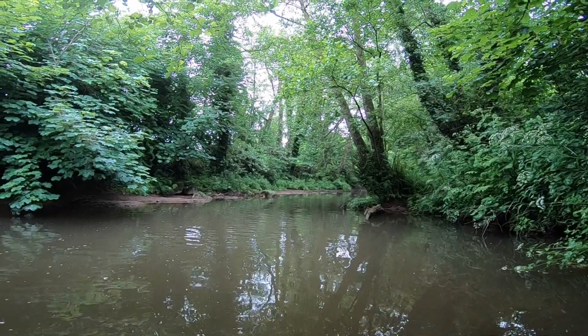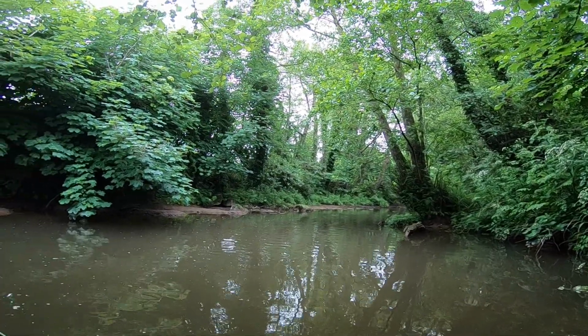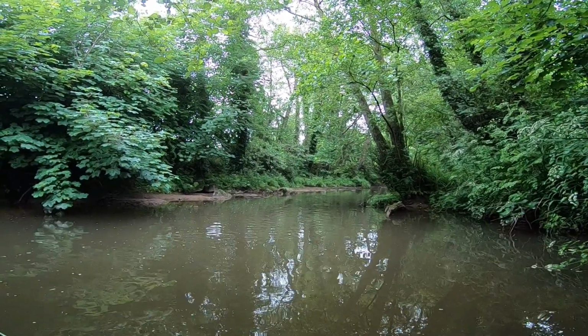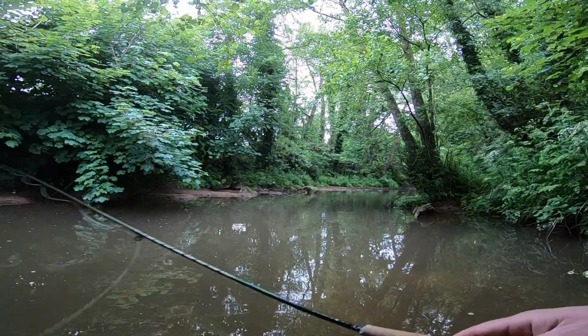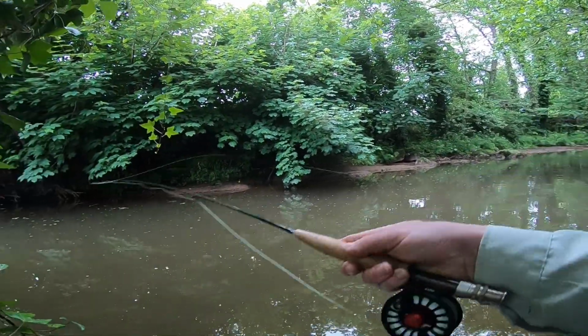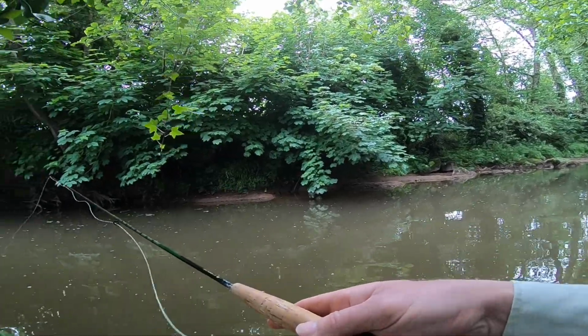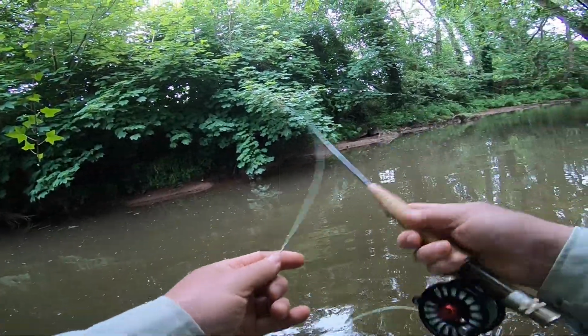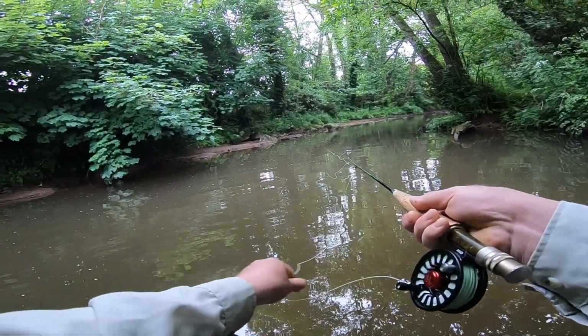Well, I've got into position and of course it stopped rising, so just going to give it a minute and see what happens. Okay, it has just risen again, so I'm going to have a cast if I can. Further up.